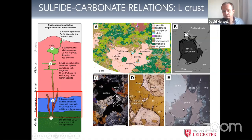This probably shows it better. This is a reflected light image in crosspolars, which has this calcite around the margins. And look at these beautiful sort of meniscus type grain boundaries between the sulfide and the calcite. And this does not look like an alteration style. These are not sort of ragged edges with little veinlets intruding down into cracks. This is something different. This looks fairly primary.